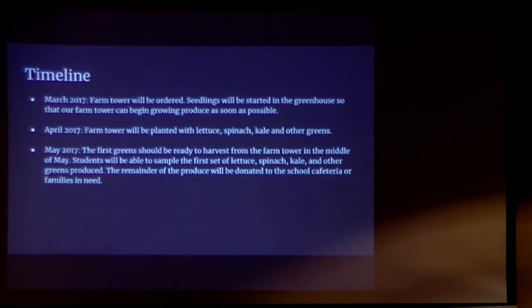We wanted to donate through the backpack program, but the backpack program does not allow fresh produce to be in the backpacks. So we kind of had to find some of the students on our own. I would just ask students if they wanted to take home some lettuce. And that's kind of how we got around that.